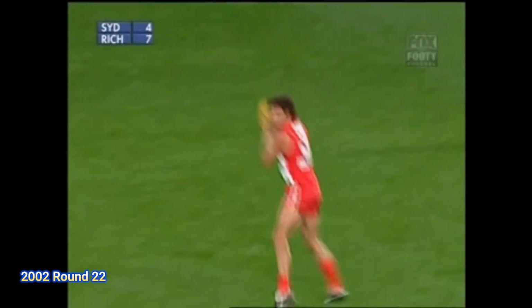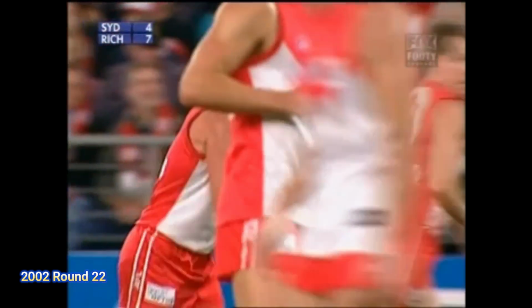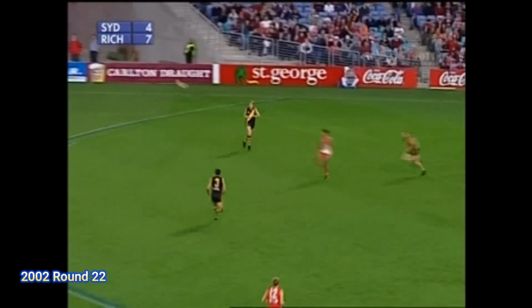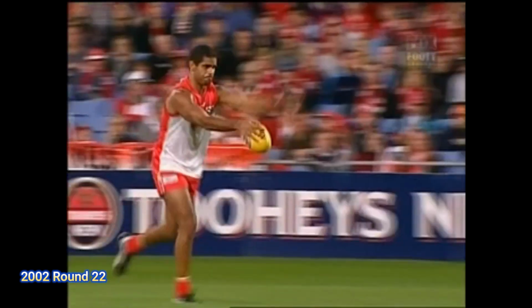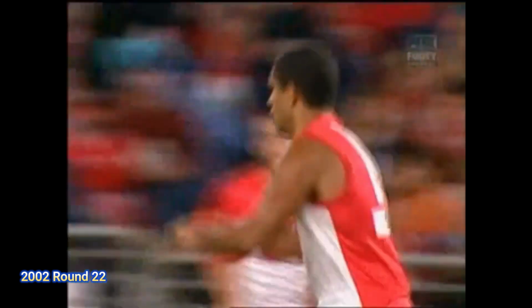Chance to go into attack again. Kirk loose at half forward. That's where he needs to use the ball. O'Loughlin leads for him. The kick in that direction. Brilliantly done. 7 goals on the season from 45 metres. The Swans have their first.